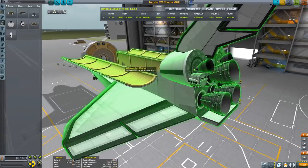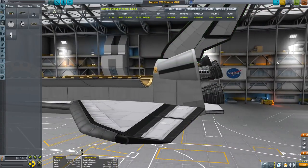Okay. So that's one more thing, comrades. Let's save this before the power switches off or something. You never know. Now, what is the next step? We need the upper ones. I just need to see them.